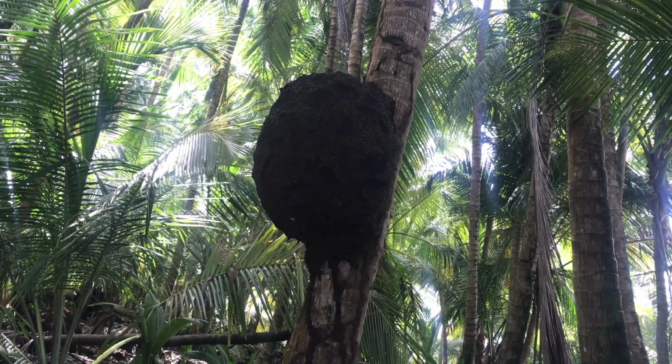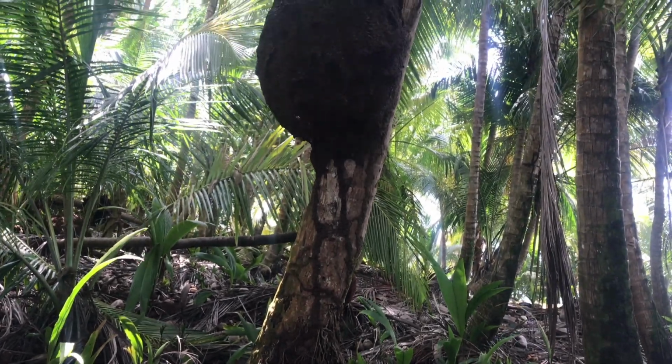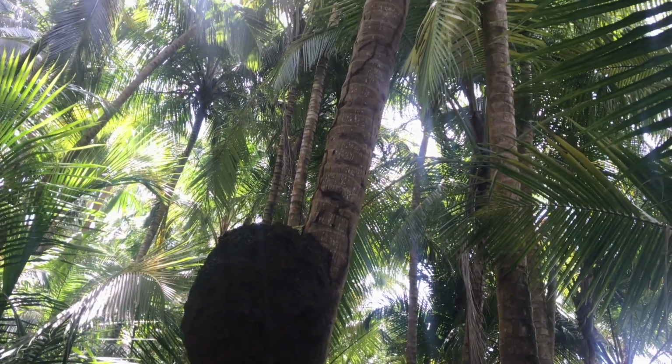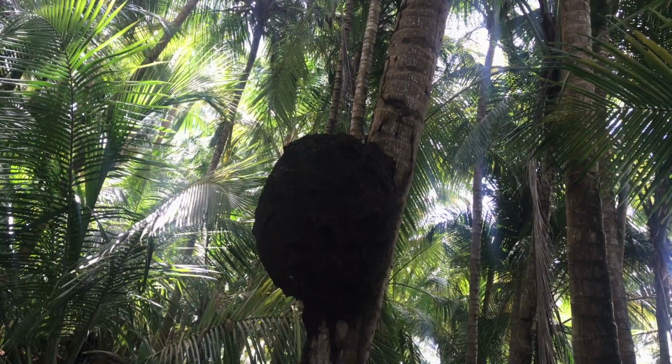Strange ant nests on trees. Look, it's not the best lighting. There's like little dirt pathways going up to the nest, and then going all the way up the trunk to the top, and they're just everywhere. They're always about this size.